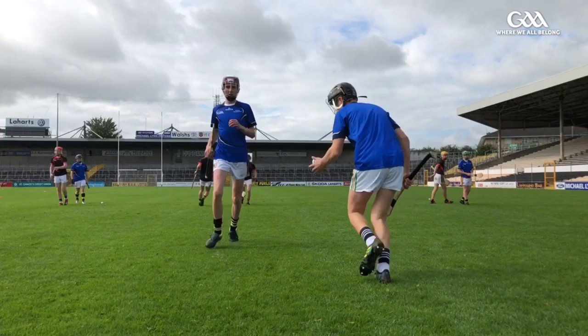If you have 14 players, ideally you'd set up two grids. If you have 21 players, you set up three grids so that players are getting plenty of activity and not standing around too much.